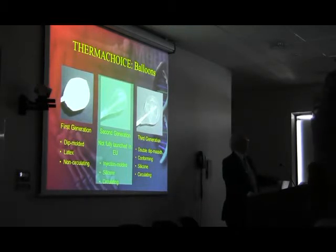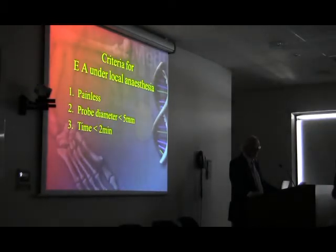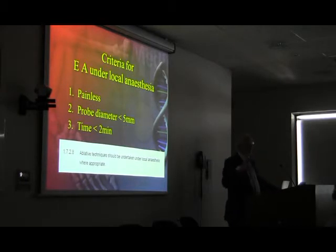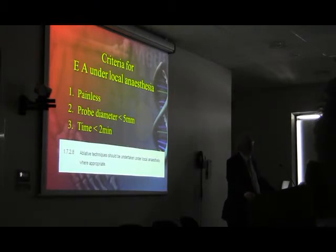Well, I put it up because it's very popular in Ireland, and the balloon. If you look at endometrial ablation under local anesthesia, this now has been put about by the NICE guideline for heavy menstrual bleeding: ablative techniques should be undertaken under local anesthetic where appropriate. So I suppose we're certainly a long way off from that.